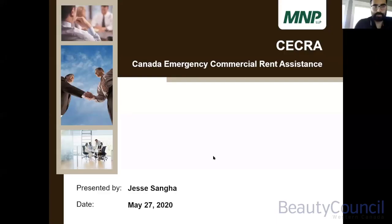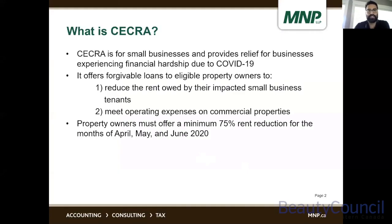Okay, perfect. So this is the Canada Emergency Commercial Rent Assistance. For starters, a lot of people are like, what is this? This is fairly new. The government announced it with the COVID-19 subsidies. Okay, so we can go to my first slide. So what is the CECRA?